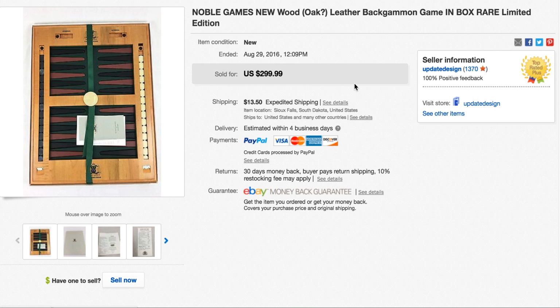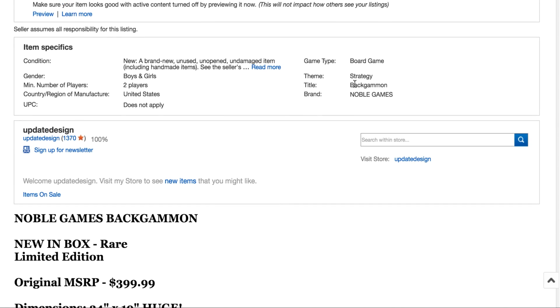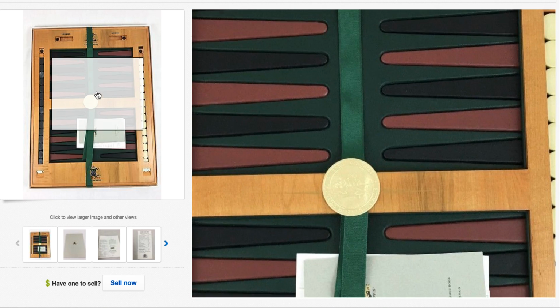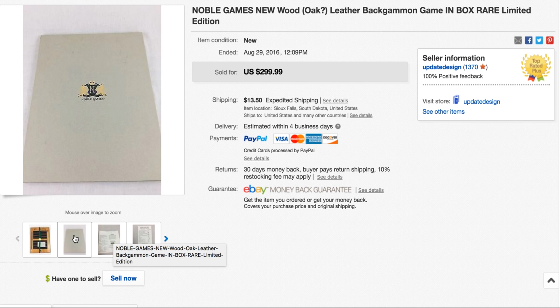Would you like them?" Now, this was my birthday. She called me. So what are the odds? And she said, "We want to give them to you." So she gave us this backgammon set. Huge set. The size here is a 24-inch by 19-inch. Limited edition oak wood. We're pretty sure it's an oak wood backgammon set. And, I mean, you can tell this is just top quality.